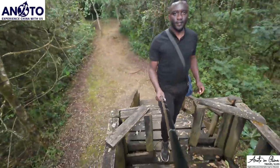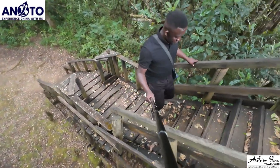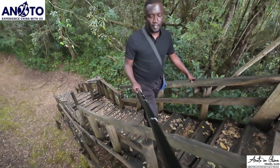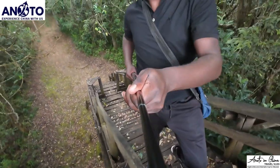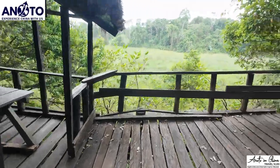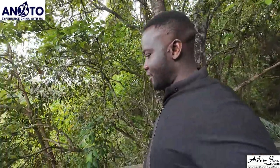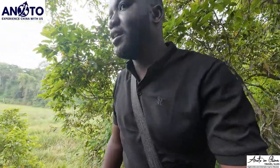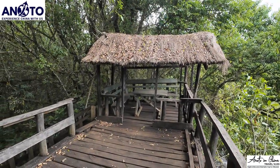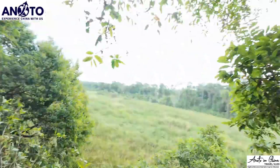Here we are, on the ladder. Why Saiwa Swamp? I want you guys to relate with why this place is called Saiwa Swamp. But here they say it's viewing tower number 2. Oh my goodness. Remember we came with a team here back in 2017, and we had some good photography moments around this place. I remember doing some comedy skit over there of Professor Guy. The exercise is very effective on me already, so I'm loving it.